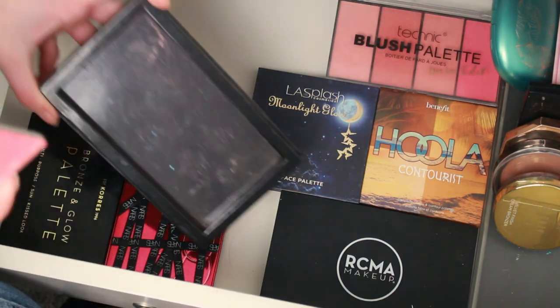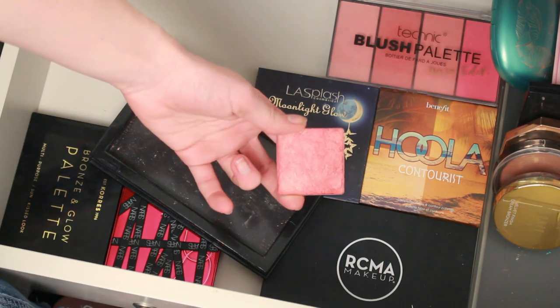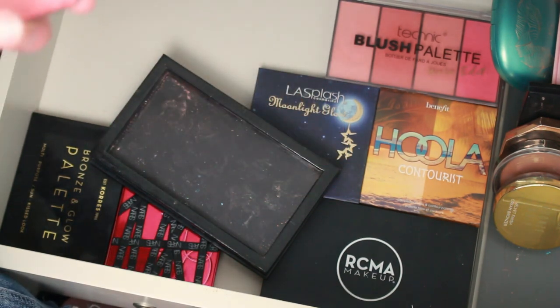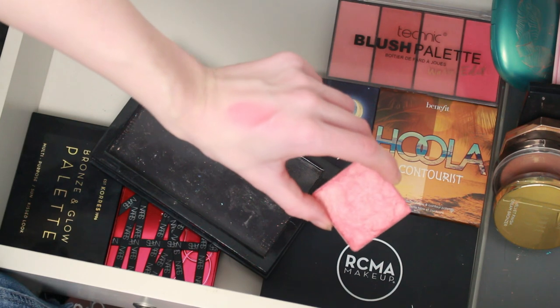This is from the Revolution Rose Fizz Glow palette, and I depotted it because that packaging just broke on me so badly. It was genuinely awful. But this is what it looks like. I'll give it a swatch for you. I'm hoping you can see. It's just so beautiful.